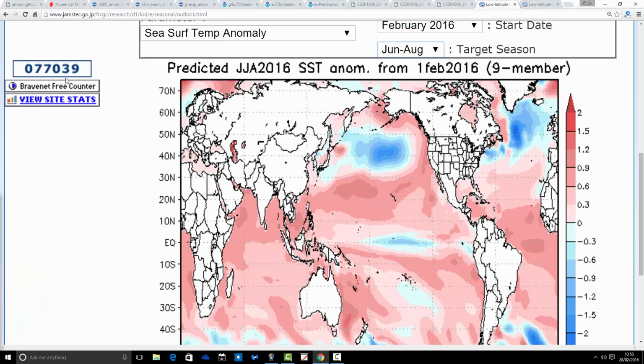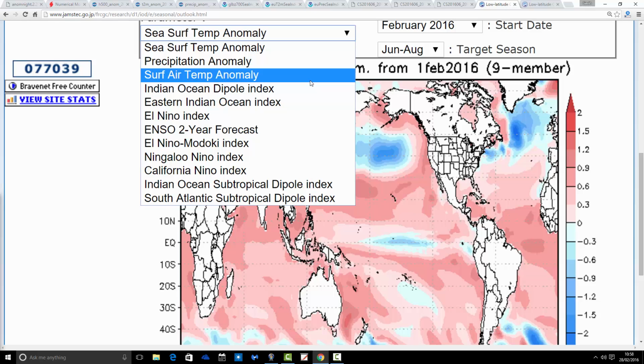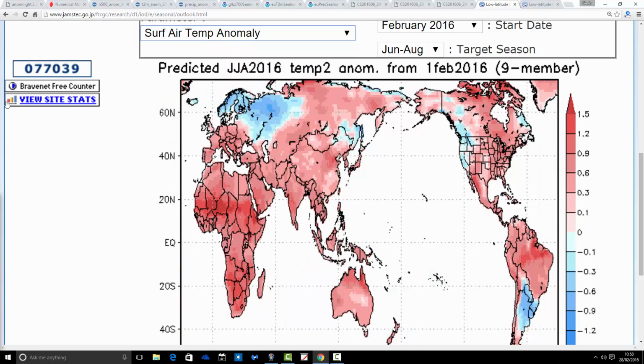Finally, the JAMSTEC model for the summer. I've actually got to see some temperatures up there, so let me quickly change that over to surface air temperature. We can see that the JAMSTEC is actually going for a slightly warmer than average summer, quite a hot summer being predicted for most of Europe. For the UK, it's just a little bit above average, but nevertheless, it is a fairly warm summer being indicated there. Scandinavia and Western Europe are coming out with quite a cool summer. So temperatures above average with JAMSTEC for this summer.